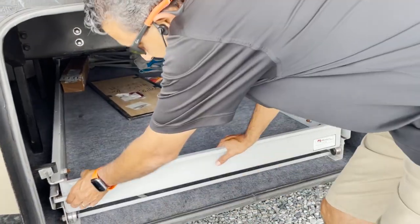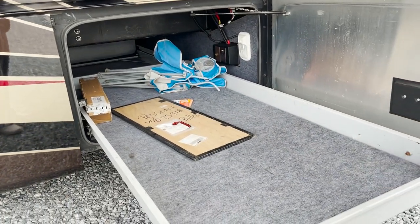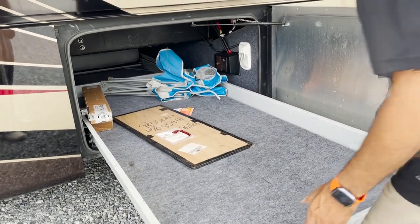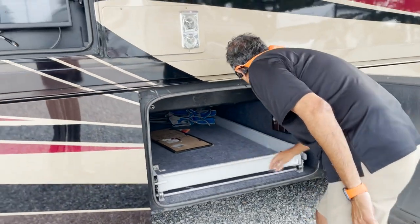Got a slide-out tray here. Check it out. Hey, that chair, don't fall in love with it. It's mine. I'm going to take it out. It is ours. All right.